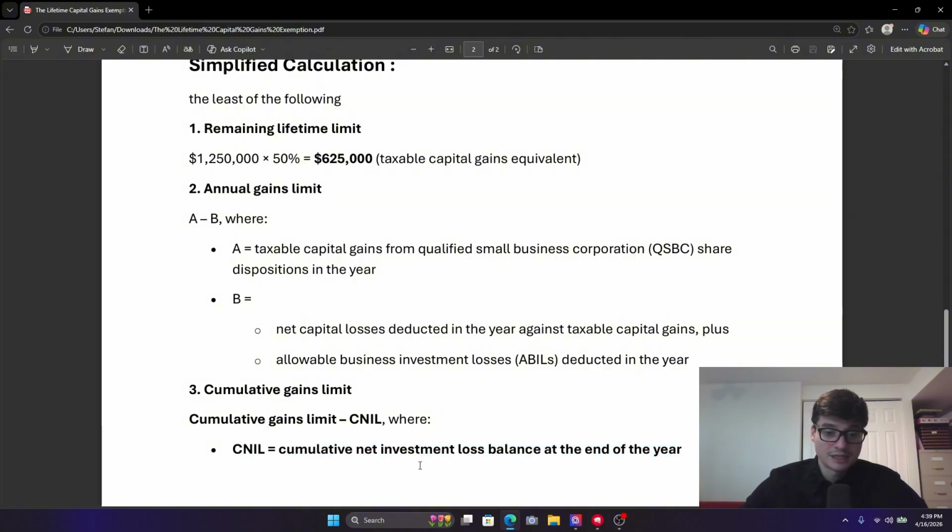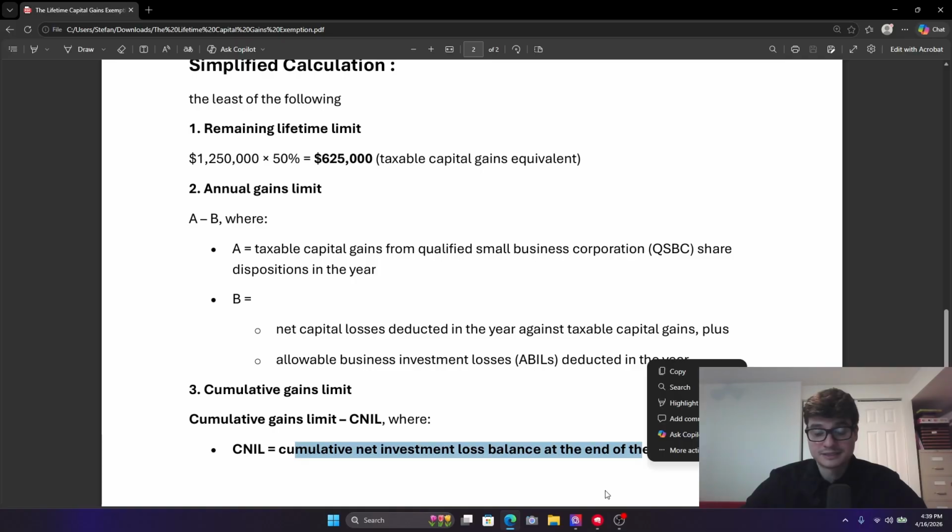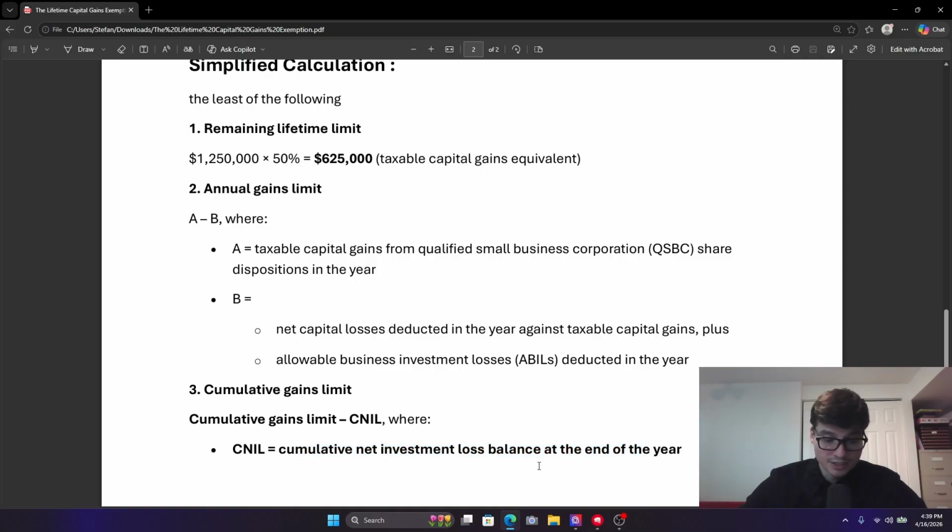It can be, you might have a balance if you are, let's say, deducting interest or having other sorts of expenses related to your investment. So for example, if you have a loan and you are deducting the interest on that, then you'll have a CNIL balance. That'll bring your annual gains limit down by that amount.